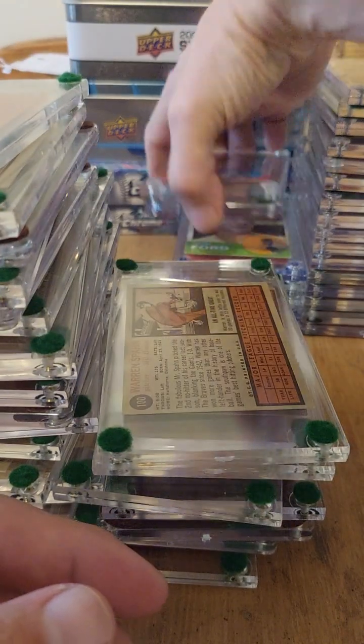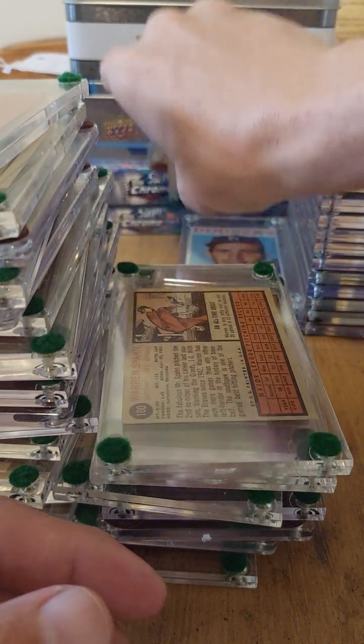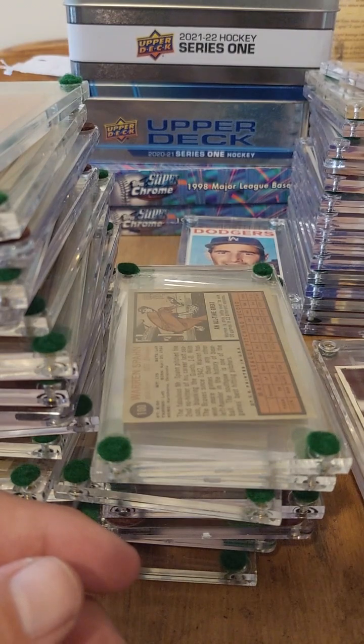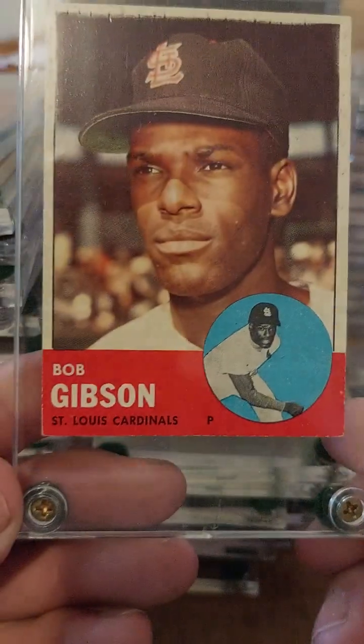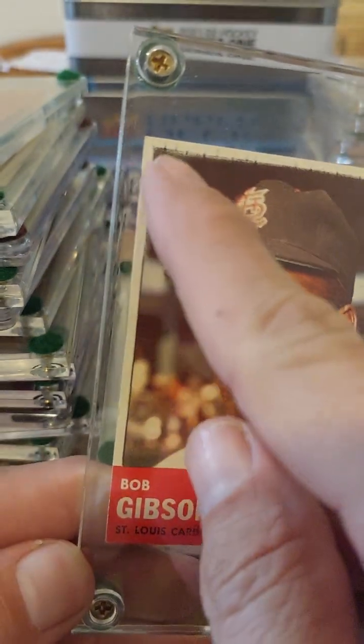Whew. Now we move on to 63. Let me grab all these. There we go. We put the 63s right there. And we have Bob Gibson. Beautiful, nice colors on it. This one, sadly, you can see some printing errors, but that's not what hurts this card.